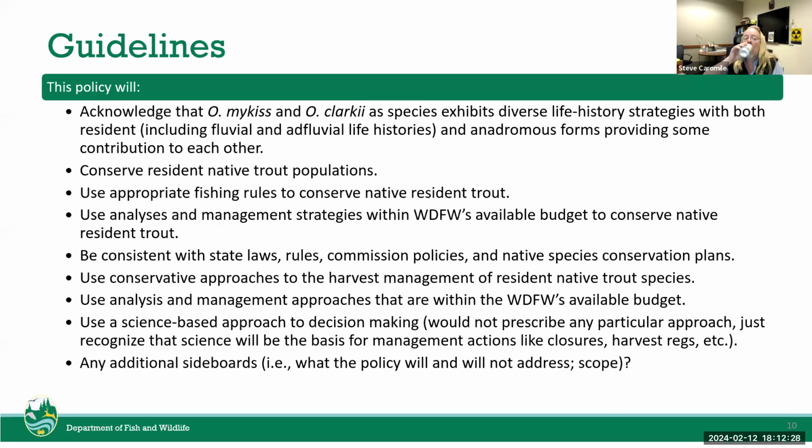Okay, the guidelines. This is some of the draft sideboards for the development of the policy, and this is going to guide what the policy will do. To paraphrase all of these bullets into something fewer, it's going to acknowledge that both rainbow and cutthroat exhibit diverse life history strategies, all of which provide some contribution to each other. And we know that. It's going to conserve native resident trout species using a conservative approach with appropriate rules.